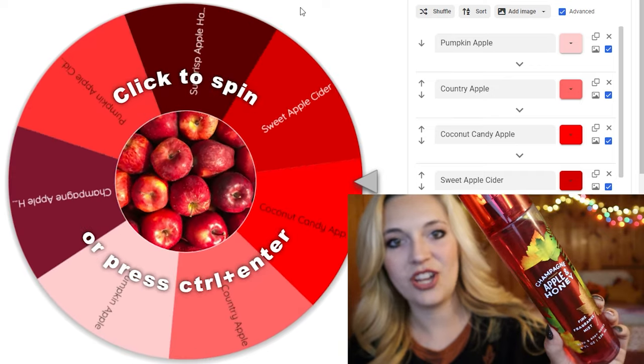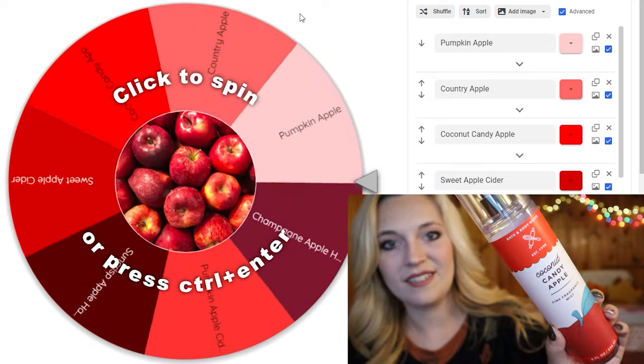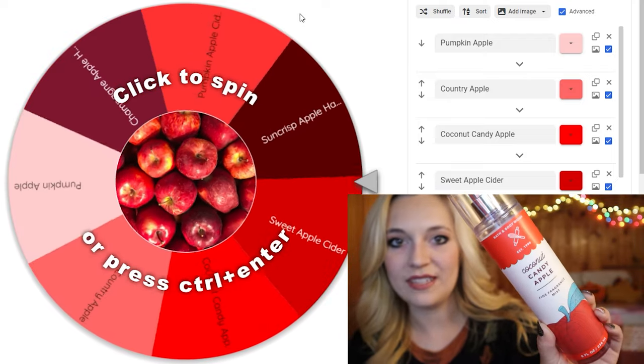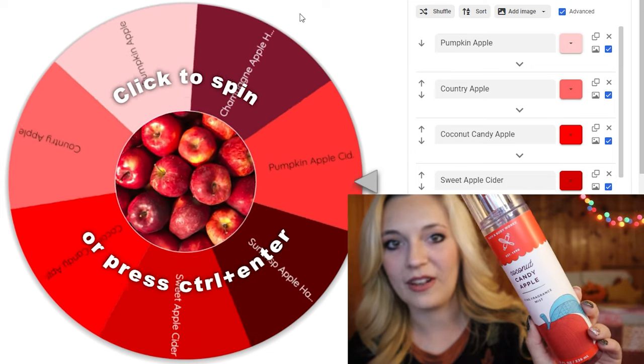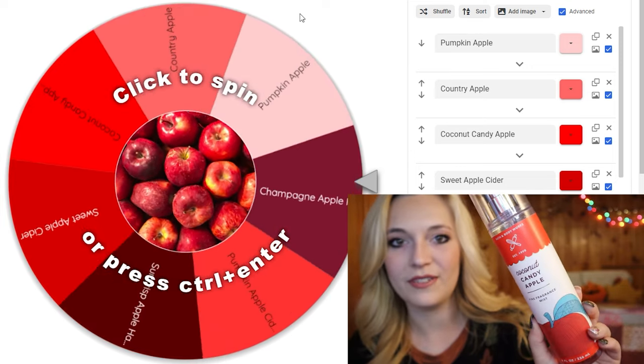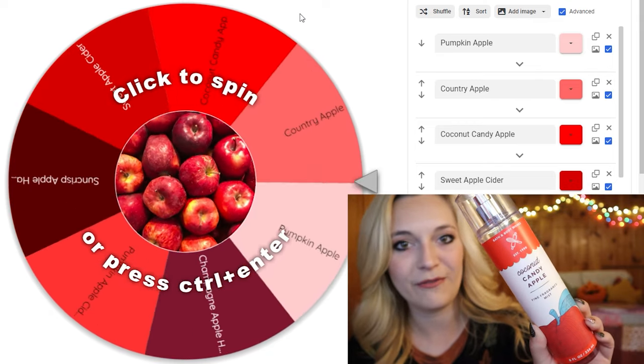Next contestant is Champagne Apple and Honey. This one does come back every single fall. Next contestant is Coconut Candy Apple. I did use this one a couple of times in September for my carnival fair theme, like a caramel apple scent, but I didn't get around to using it nearly as much as I wanted to, so if I get this one again for this month, that's totally fine by me.